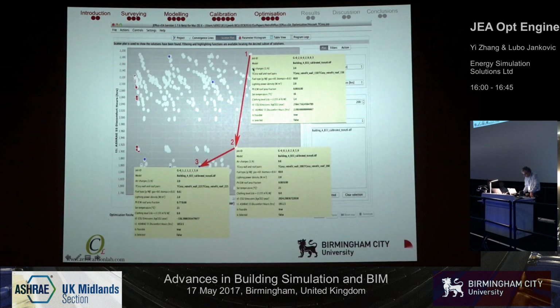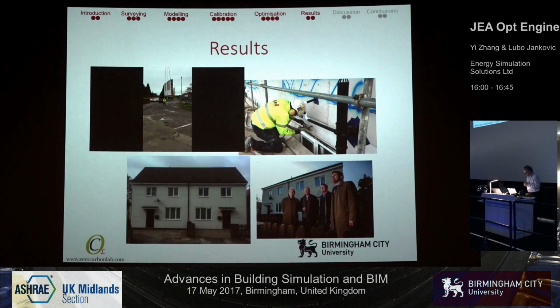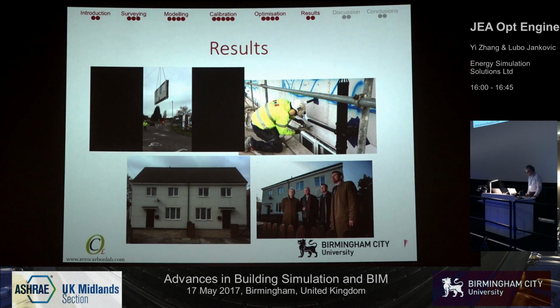So we have minimum intervention here, and so this was 150 millimeters, I think, insulation, then 200 to 225. And the results show that improved levels of intervention provide scope for change of behavior. Because not only did we get better thermal performance, but we also found that set temperatures inside and then clothing levels, as determined by the simulation model, were improving. So although there's no funding for upgrade of the heating system and lighting and installation of renewables, we have created this kind of prerequisite to create zero carbon. And ultimately, when you see and hear a mighty crane lifting the insulation panels into place, and insulation being injected into the panels, you realize that this is what the simulation is all about.